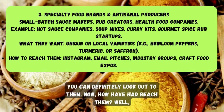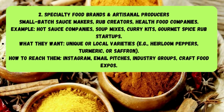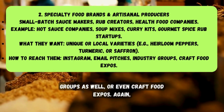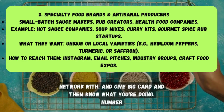Now, how to reach them? Well, Instagram, email pitches. You can even just cold email them and see who you can contact. Who are the buyers? Now, this is a lot easier to connect with because they are smaller specialty brands. They're not so big. Industry groups as well, or even craft food expos. Again, reaching out to people that you can just literally shake hands with, network with, and give them a business card and let them know what you're doing.